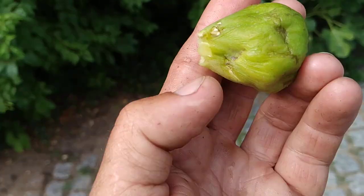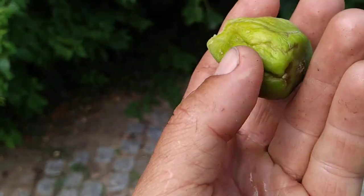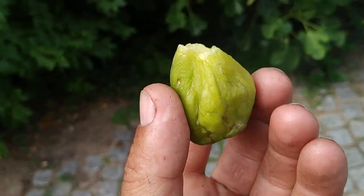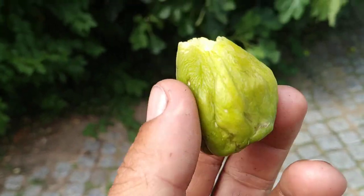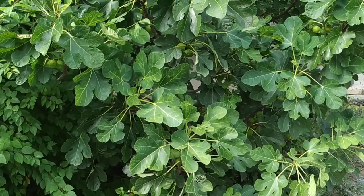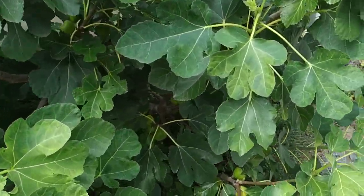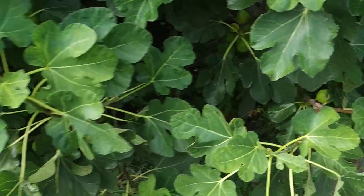Look at this one. It's already shriveled up. The skin has even started some discoloration, but still it's decently sweet, but not incredibly sweet like a lot of other figs. It has the typical fig aroma. Not a bad fig if you get it in a really good year.